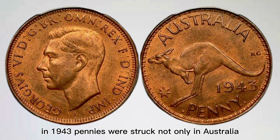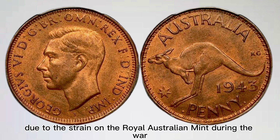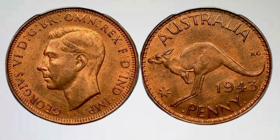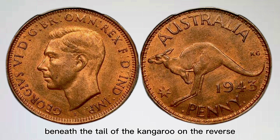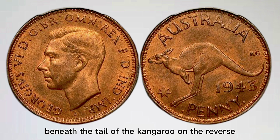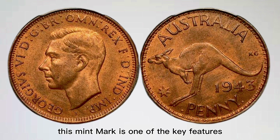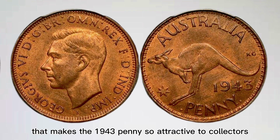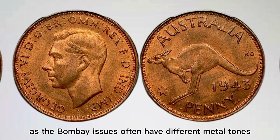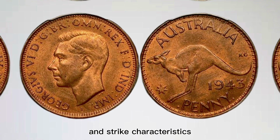In 1943, pennies were struck not only in Australia but also in India, due to the strain on the Royal Australian Mint during the war. Coins minted in Bombay carry a small I mint mark beneath the tail of the kangaroo on the reverse, distinguishing them from their Melbourne counterparts. This mint mark is one of the key features that makes the 1943 penny so attractive to collectors, as the Bombay issues often have different metal tones and strike characteristics.